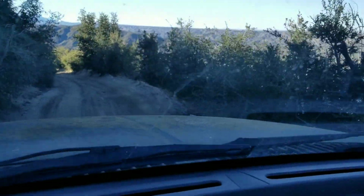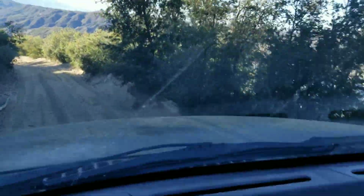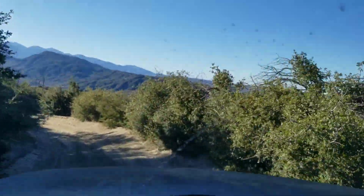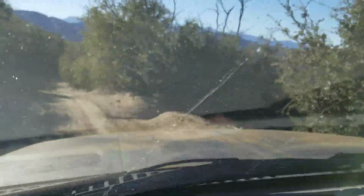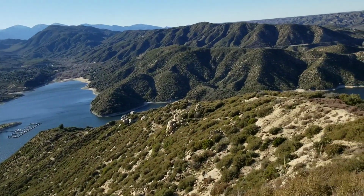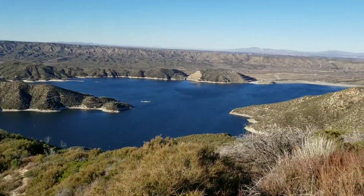Ooh. Ouch. Somebody needs to come in here and trim these bushes back. There we go. It's getting a little bit more room here. Yeah, we made it down to Silverwood Lake. That's going to be noisy in the microphone. It's windy.